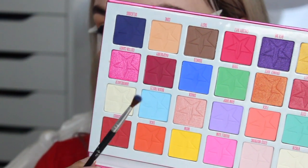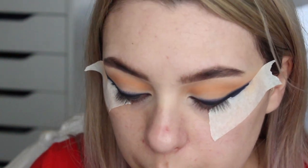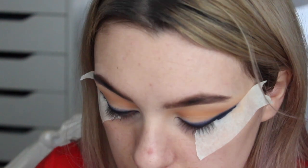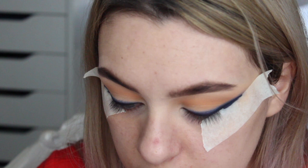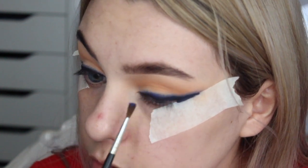Okay, so then on this little tiny brush, I'm going to take this shade called Soaked. This is like a full-on royal neon blue, and I'm just going to take this and smoke that over the very edges. This brush doesn't really give a lot of pigment, it's more just to smoke out the edges, so if it doesn't look like it does a lot, then that's not the shadow, it's just the brush, and that's what I want.